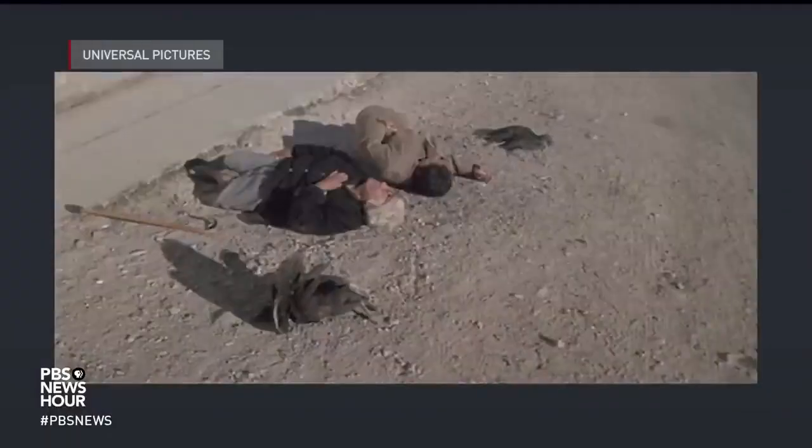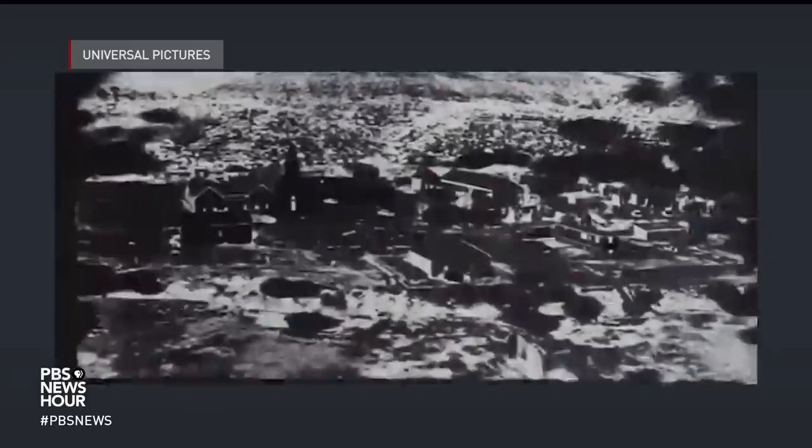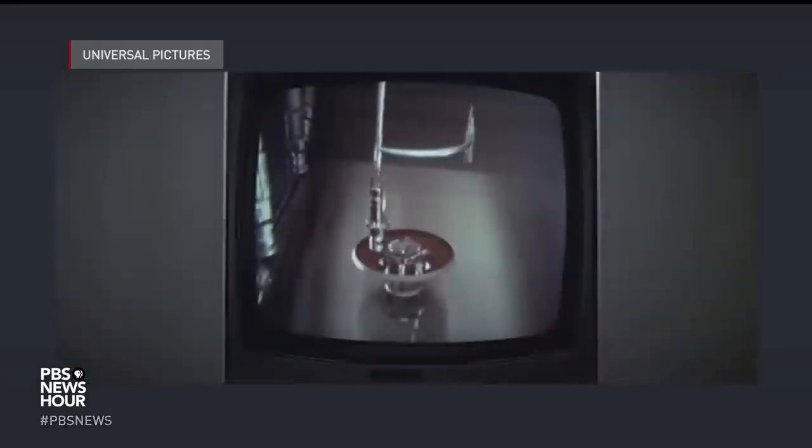These people were cut down in mid-stride. Everybody's dead! No!